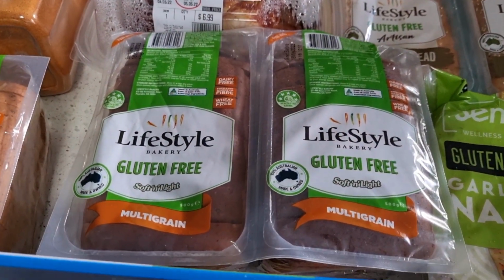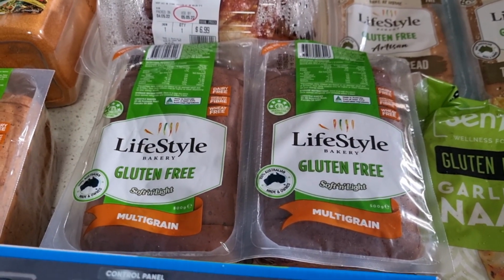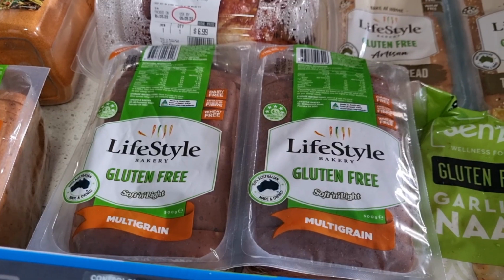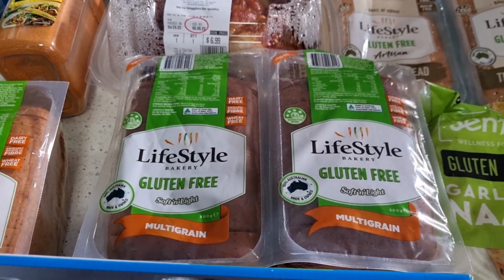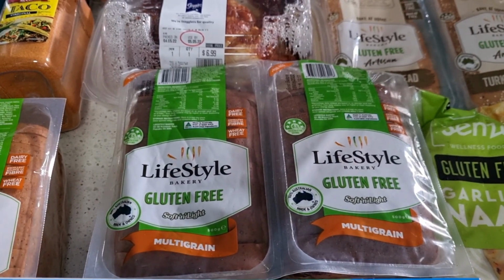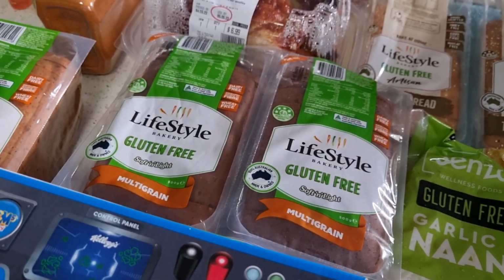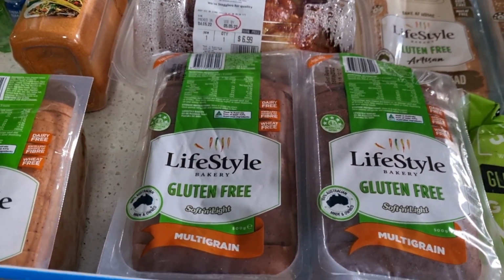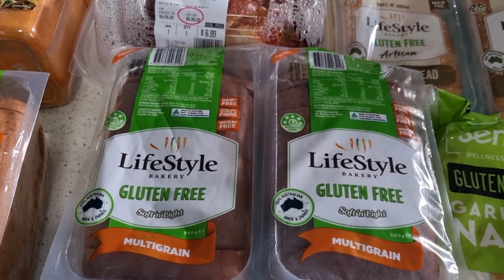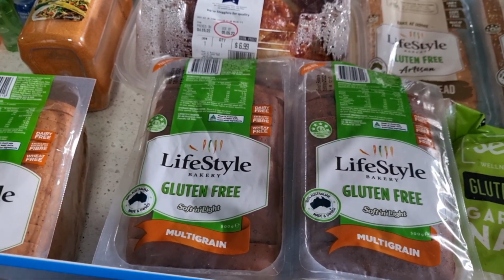And then coming down, I got the Lifestyle gluten-free bread. I wanted the white. They only had multigrain left. It's meant to be $6.99 on the shelf. It's been $6.99 the entire time I've been going to Costco. I double-checked to see that it hadn't gone up. And then when I paid for it and I looked at the receipt, they charged me $7.50 per thing. I like these because it's $7 for 2 mini loaves, whereas I can pay $5 to $6 per mini loaf at Coles, Woolworths, and Aldi.